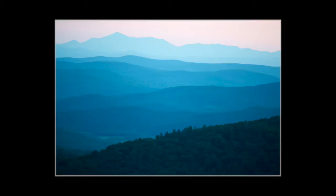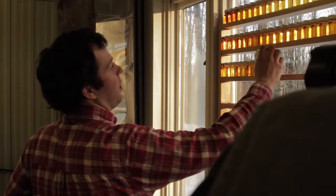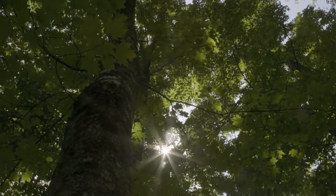I love doing Vermont landscapes, portraits, so combining those two is a great way to connect with the Land Trust and tell their story, which is all about the people and the land.